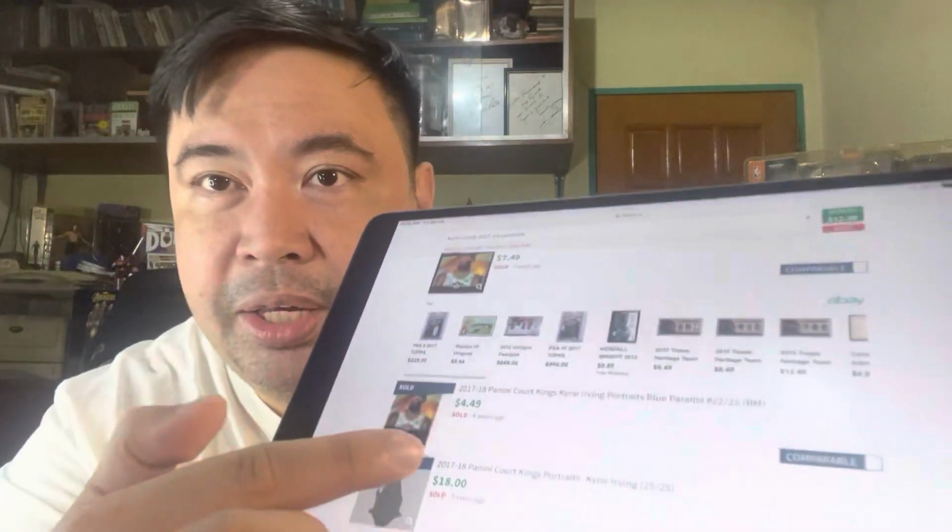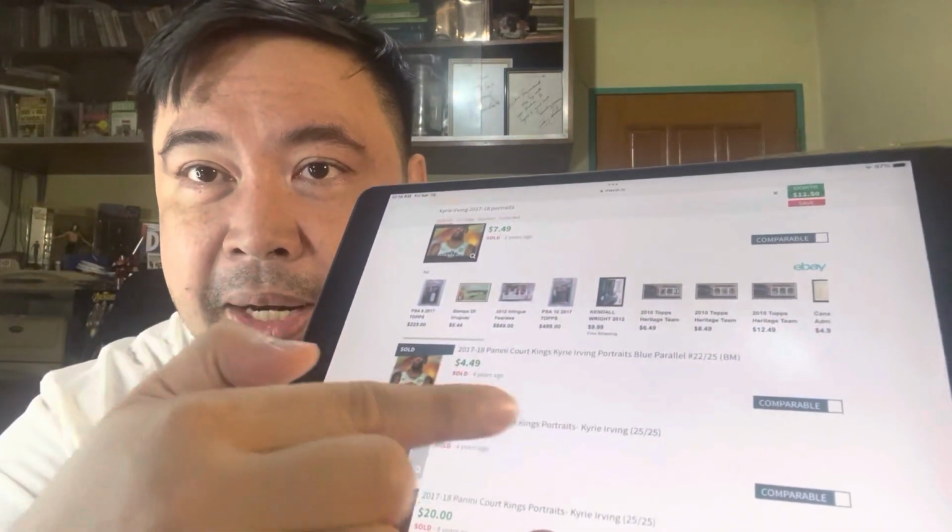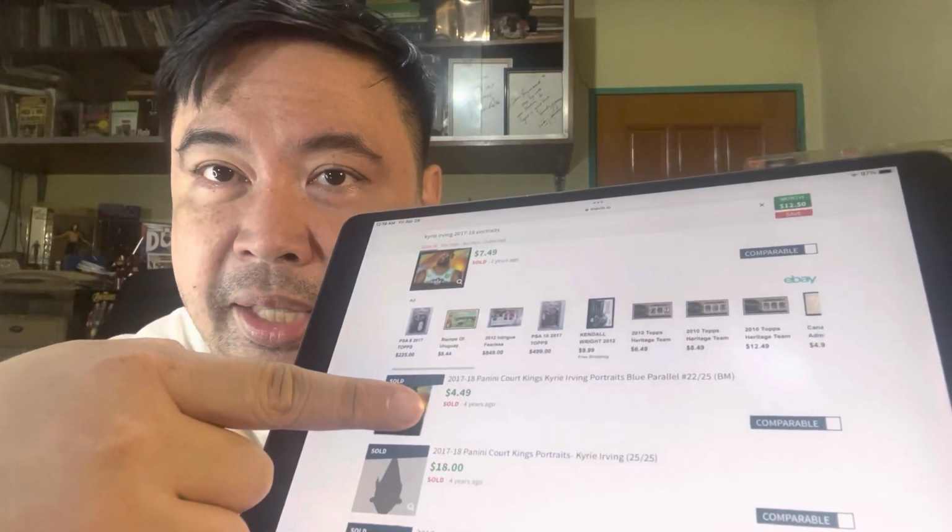Dahil meron pa nga 4 years. Oh. 4 years ago, number to 20. Ito, Blue Parallel. Magkamali dito yung listing. Ayun, Blue Parallel. It was sold for $4.49. So, medyo matagal na yung 4 years. So, it should have gone up already because of the pandemic prices, everything went up during that time. No, ito nga, meron na benta rito 4 years ago then.